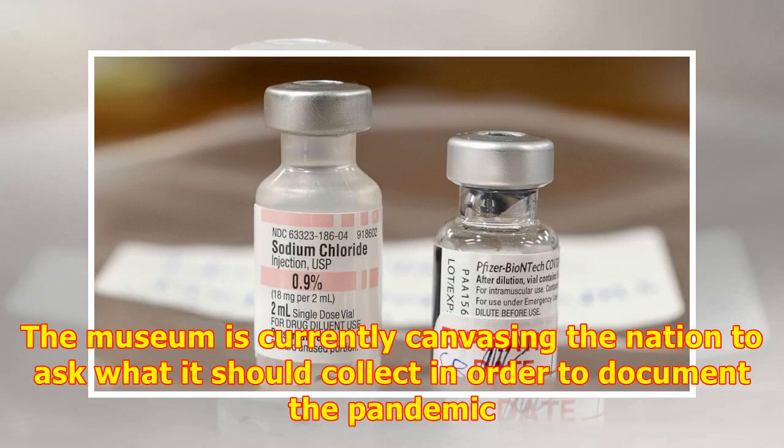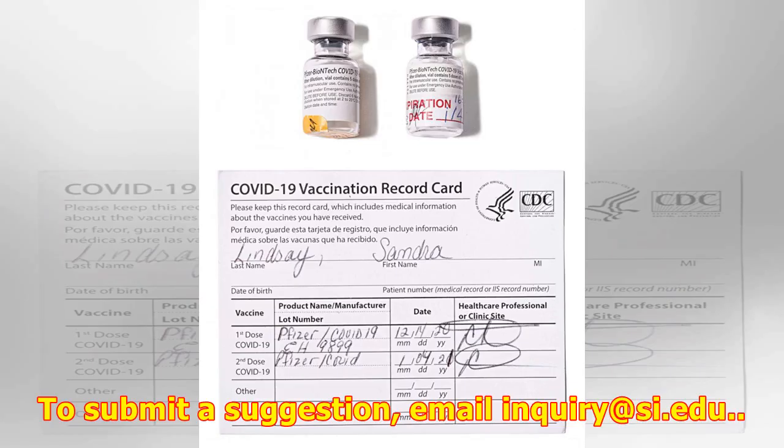The museum is currently canvassing the nation to ask what it should collect in order to document the pandemic. To submit a suggestion, email inquiry@si.edu.